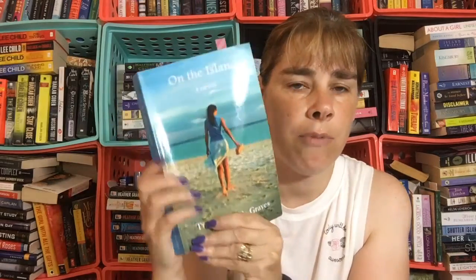So I have On the Island by Tracy. I had this on my bookshelf for a long, long time. Last night I read 34 pages. So I didn't read that much, but I did read 34 pages of this. It is about a 16-year-old who has some kind of disease. I think it's leukemia or something. He has a very bad disease.